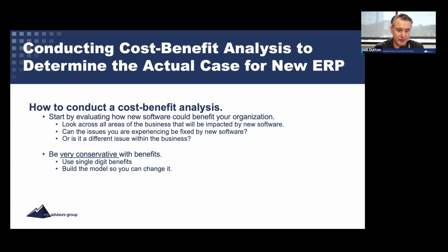Just keep them conservative. We call them single digit benefits. If you're getting into double digit benefits, you've gone too far. So 5%, 2%, even 1%, or 0.5%. And then build the model so you can change it, because these models are a little bit subjective. We're trying to take information and make it more objective, to say, okay, if we can increase our billable resources utilization by an hour a week, what do we benefit from that, right?